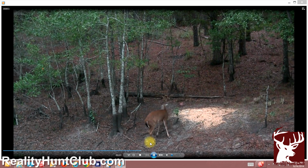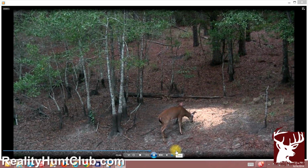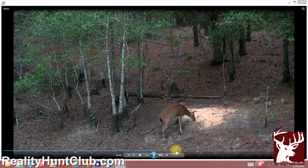I found that pretty interesting. He smelled the leaves before. Now he's smelling those limbs. He's trying to figure out what that odor is. Now, once again, he's been standing there trying to figure it out. I could have shot him 50 times.